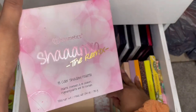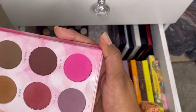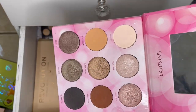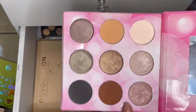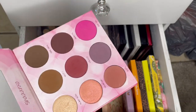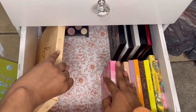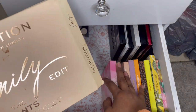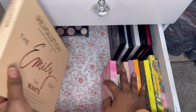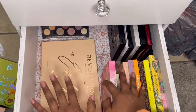I have this one, so this is from BH Cosmetics, a Shan XO collaboration. On this one, it has this one, and then on the other side, this is the original one. This is the second one. On the original one, she had eyeshadow on this side, and on the other side she had lipsticks, but then on the second collaboration, she put eyeshadow on both sides. So that's that. Then I do have the bigger palette from Emily Edit, the Wands, a collaboration with Makeup Revolution. I do like this one better than the little one, but it's still old because I bought them at the same time.